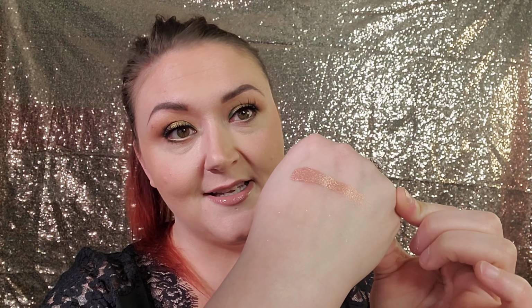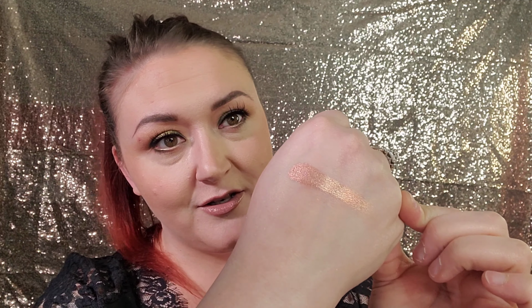Moving along, next is going to be Charlotte Tilbury's Fire Rose. Oh, it's so beautiful. I have to swatch this one for you. Let me just look at this. Are you ready? Holy shit and bananas. Oh my god, it's like sex in a swatch. Oh, it's beautiful.